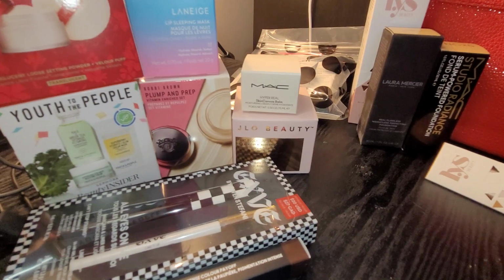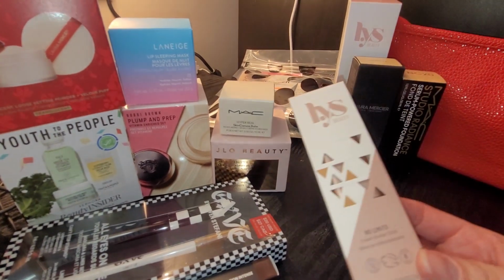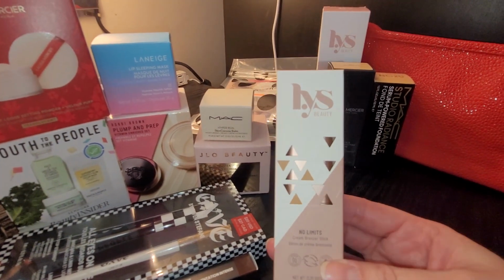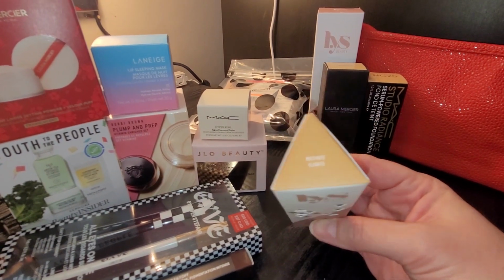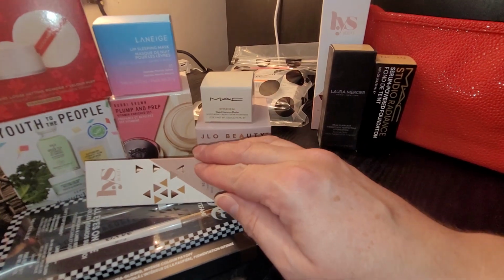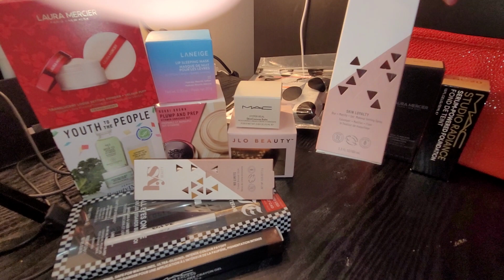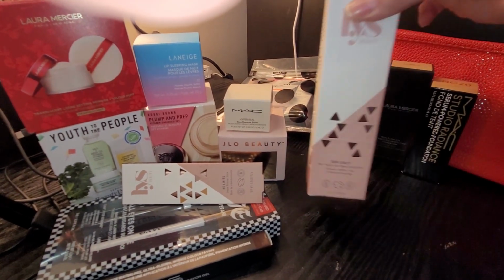And then I also bought the LYS No Limits Contour Stick, and I have been having this on my list forever, and it's in the shade Motivate in the light shade. Let me show you there. It's a really, really light shade, and I have been wanting to try that for some time, and it was finally in stock.